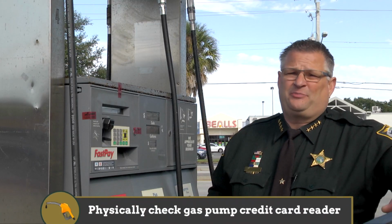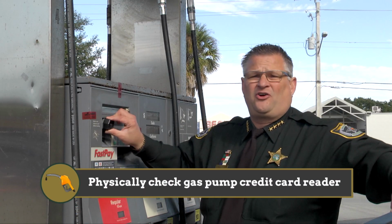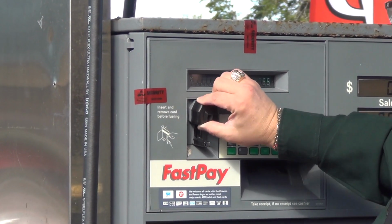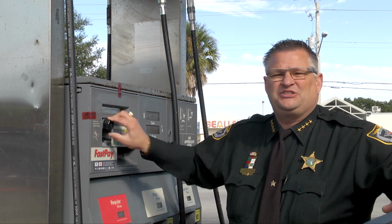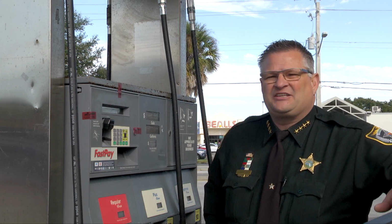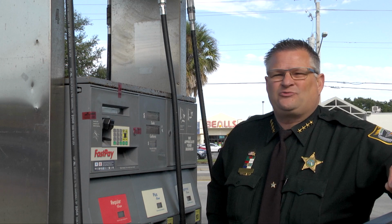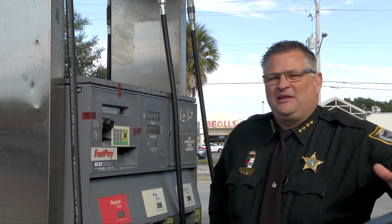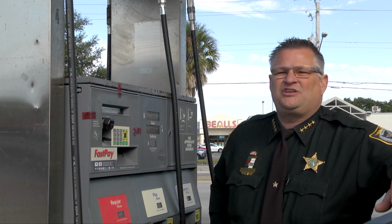Now, the second method of protection is to physically check the credit card reader that you slide your card into. You can accomplish this by trying to wiggle it or see if it's loose, or even if it's glued onto the machine. This type of skimmer is called a ghost. And while not as common as the inline skimmer we showed you earlier, there are still times when we find these types of devices in use. Should you encounter this type of skimmer, please notify the attendant immediately so that they can shut the pump down and contact law enforcement.